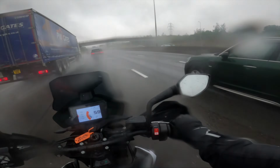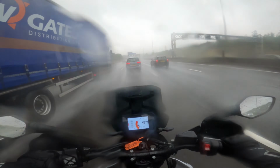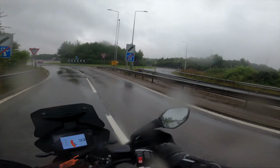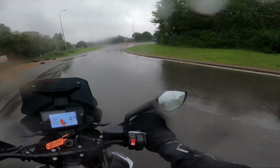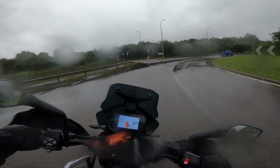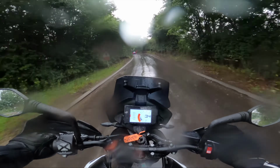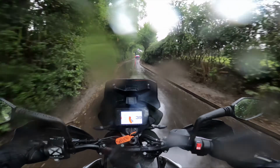I can't see, the inside of my visor's fogged up. Well, it's not fogged up, it's got rain on it. First impressions riding it, it feels very normal, as in you immediately feel at home on it. Water! So yeah, you immediately feel at home on it. It's not a difficult bike to ride at all.